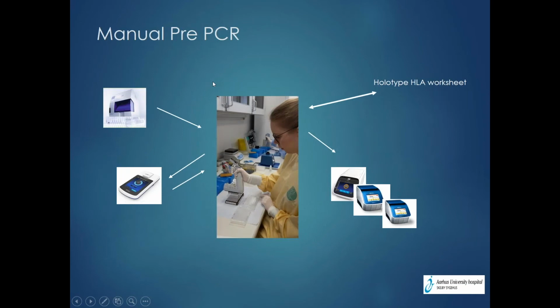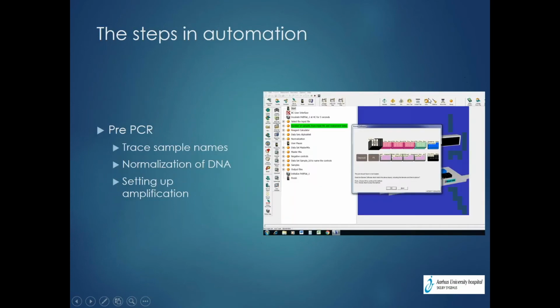When looking at manual pre-PCR, I won't go into detail, but you have a person sitting there doing all the pipetting, for the concentration, of course, but also for normalization of the DNA and pipetting of the samples for the PCR mixtures. As I told before, who is keeping track of the samples? It's of course in the technician's head, and then the Holotype HLA worksheet supplied by Omixon keeps track of the samples. But these things have to work together, the mind and the worksheet.